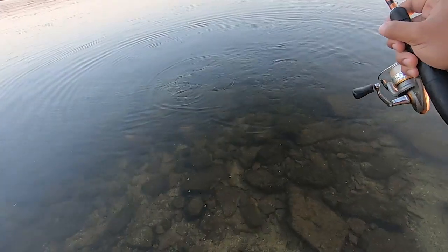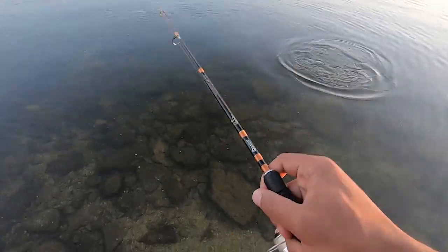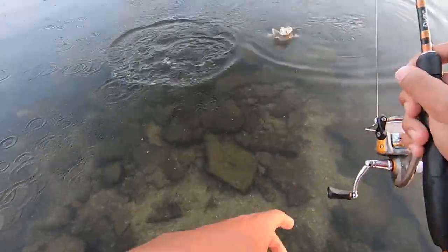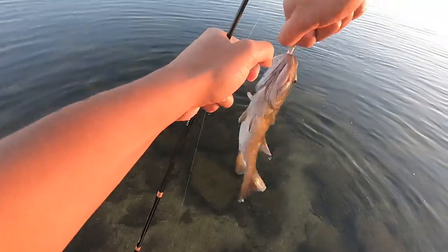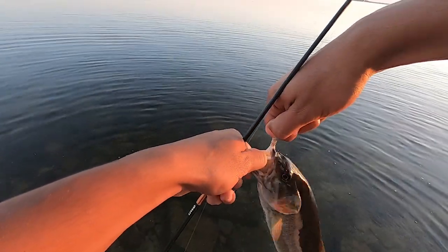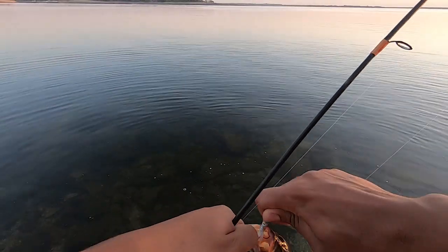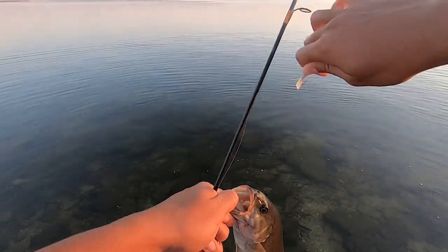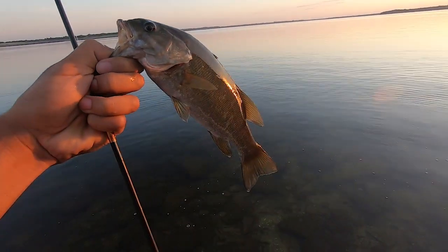Maybe. A little fight. Come on. Let's get him in here. Not the most graceful landing. But hey, it's a fish nonetheless. Not too bad. A little smallmouth.